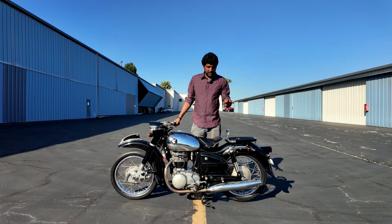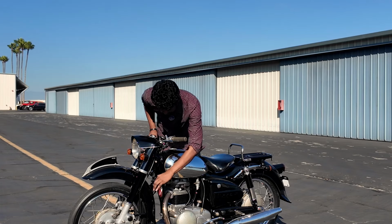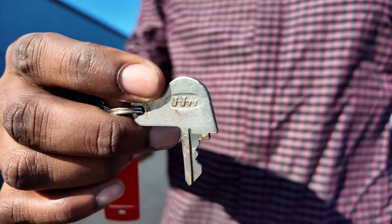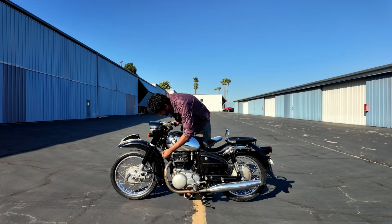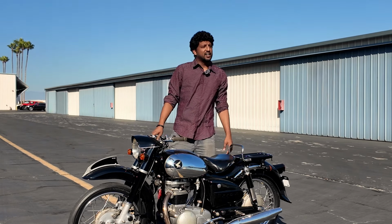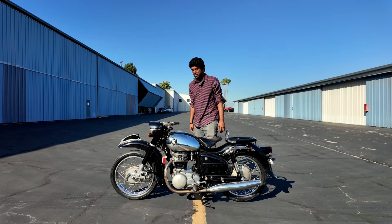So with all that said, I'm gonna do two things. Even before I do this, look at this key. This thing is fantastic with that old HM logo on it. And I love the ignition here as well. We'll show a close-up of that, but I'm gonna put it into this position. One of the things you know about us at Iconic, we love to make sure that the horn works. There you go, there's your horn.